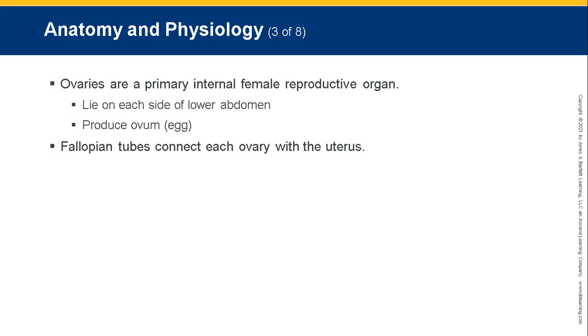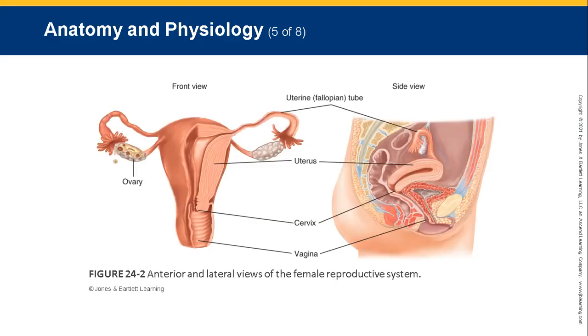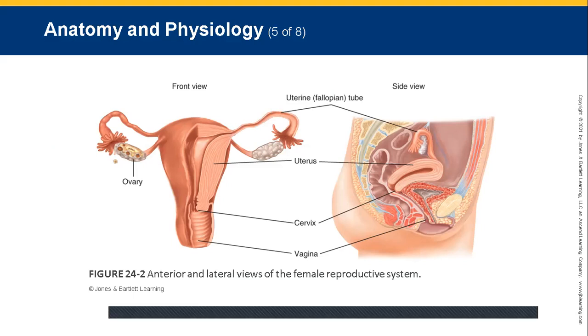You have the fallopian tubes, which connect each ovary with the uterus. The uterus is a muscular organ where a fetus grows. The narrowest part of the uterus is the cervix, and the cervix opens into the vagina. And the vagina is the outermost cavity of a woman's reproductive system, and it forms the lower part of the birth canal. Here's a diagram depicting all of that. You can see where the ovaries are, the cervix, the vagina, and the uterus.